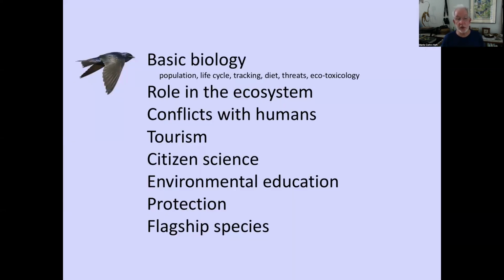Without giving any spoilers, because you're going to be hearing from the people that have done some of this research in the next talks, just to give you an idea of our main goals, the first and most important thing is just to understand the biology of the purple martin in winter. How many are we talking about? What is their life cycle like when they're here on the wintering grounds? Can we track them back to where they breed? What are they eating? What threatens them? Are they affected by all the toxins, all the pollutants in the environment? Is this Brazilian wintering ground part of the problem that their populations are having in North America, or vice versa?